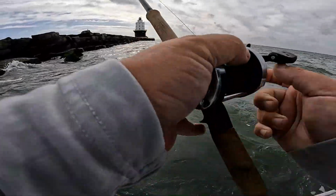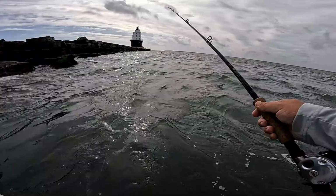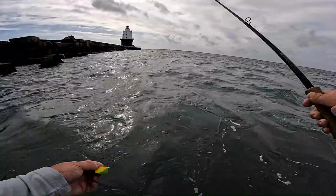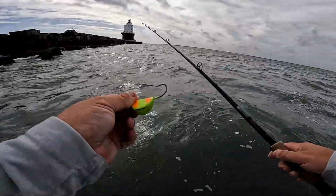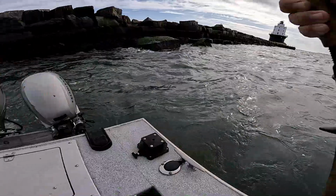Just to give you a heads up, if you're coming out here for the first time tog fishing, if you're not getting hits like every other millisecond and it's sitting there for at least a minute or two, more than likely you have no bait on the end of your rig. So pull it up and rebait up.